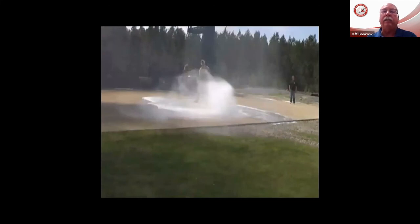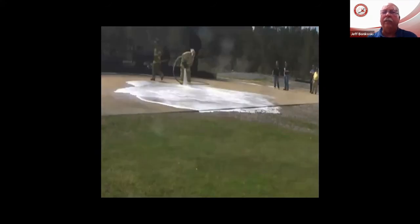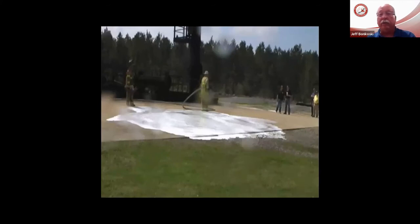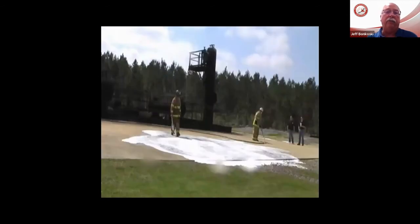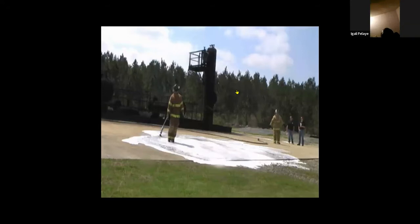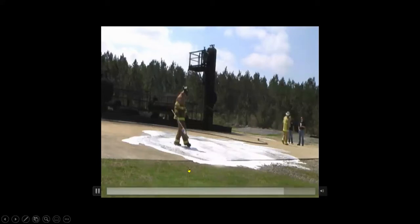They're now using the encapsulator to extinguish the fire. But you're going to now see the person coming in the background with the torch. He's going to light it up. You see the milky white discoloration in the water. And as he goes through this area, my video stopped. He's going to stop it.